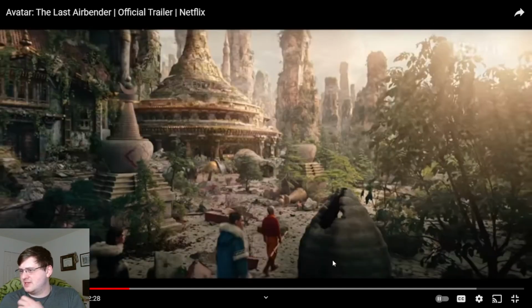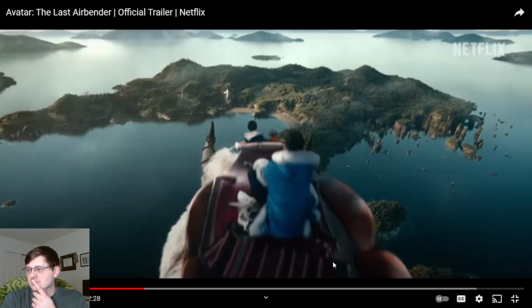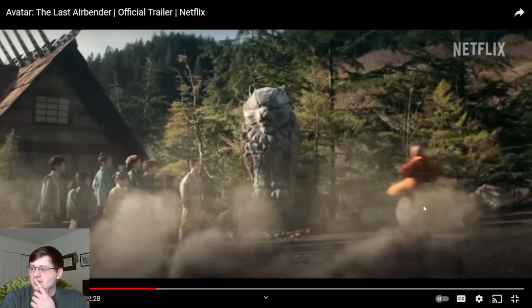This I would probably say is the Southern Air Temple after it got attacked. That would make the most sense to me. Another shot of Appa, but from the back, but they do have the saddle. This, I would say, is probably the crescent-shaped island where they went on the solstice. Got the little air scooter that they kind of show in the intro of each show.